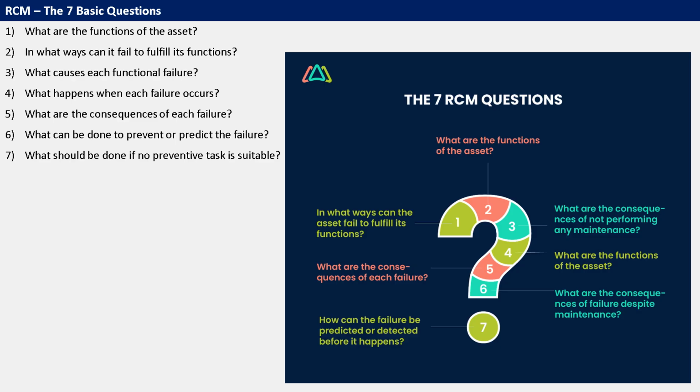The foundation of reliability-centered maintenance is a structured analysis built around 7 fundamental questions. These questions ensure that maintenance decisions are based on function, failure behavior, consequences, and task suitability. The first question asks, what are the functions of the asset in its current operating context? This means understanding both the primary and secondary roles the equipment plays in the system. Next, we ask, in what ways can it fail to fulfill those functions? This identifies the functional failures, specific ways in which the equipment might not perform as intended.